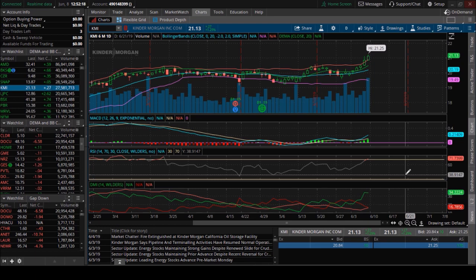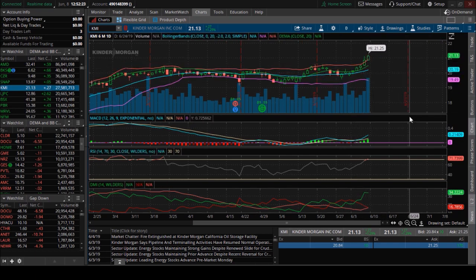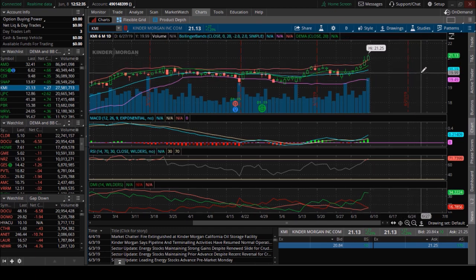Honestly, what I would expect out of this, because so far we've had 1, 2, 3, 4, 5, 6 days that were green straight up, I would expect a pullback. I would not expect it to go any lower than our DEMA line, probably definitely not any lower than the middle Bollinger Band line. But remember that the RSI can go oversold or overbought for days before the price actually changes direction.